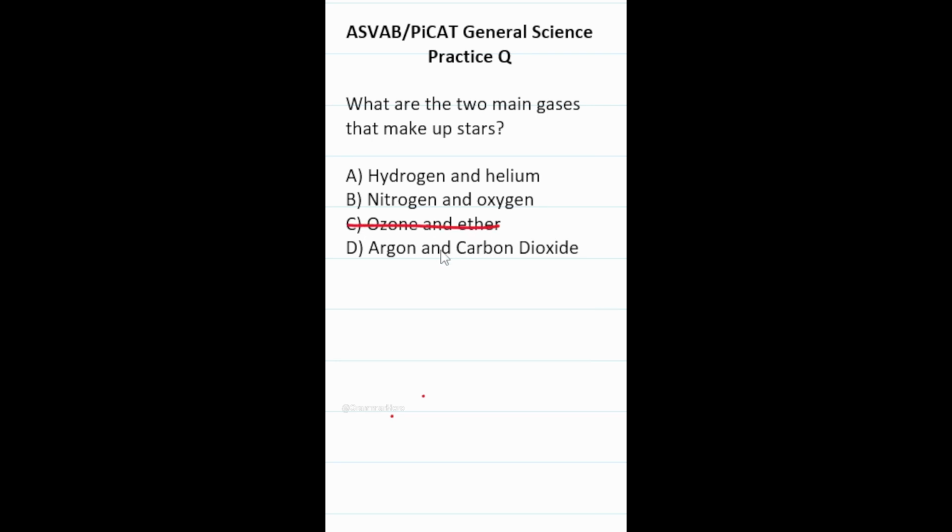Ozone and ether doesn't make any sense. Nitrogen and oxygen are the two main gases that make up the Earth's atmosphere. Earth's atmosphere is about 78% nitrogen and 21% oxygen, so that's not correct. Argon and carbon dioxide are also found in Earth's atmosphere. So, by process of elimination, we must conclude that stars are made up mostly of hydrogen and helium, A.